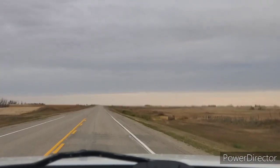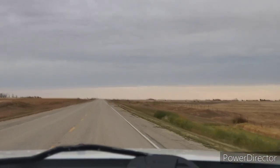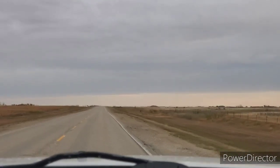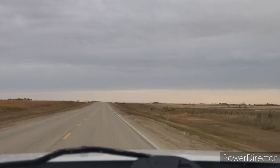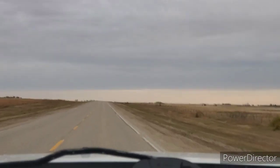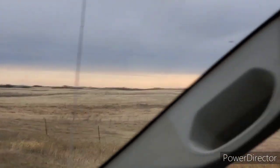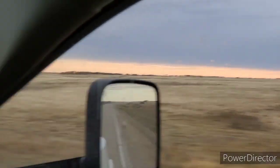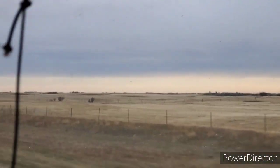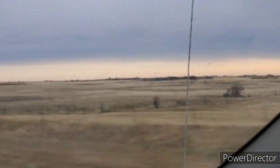Anyway, from everything that I'm seeing out in this neck of the woods, harvest is pretty much wrapping up for a lot of guys. There's not much left to be done. And I'm looking out at some of these pastures out here. Like, that's a pasture. Look how yellow that sucker is, right? And I don't see no cattle out there, but then again, they might be down in the valley there someplace.